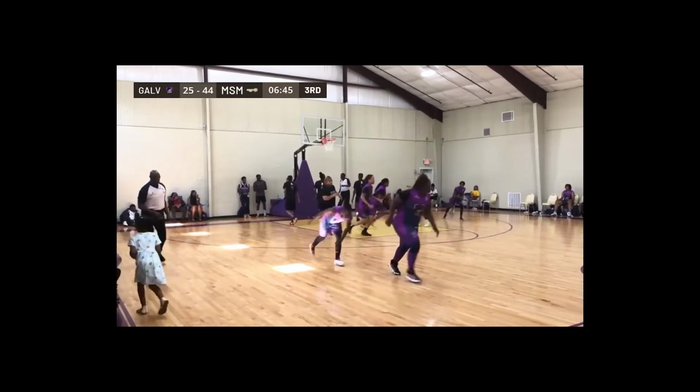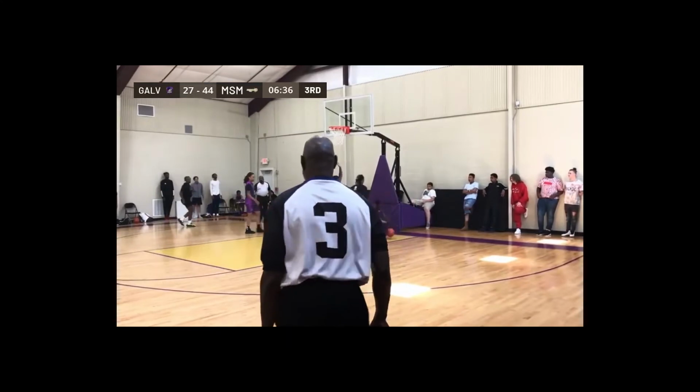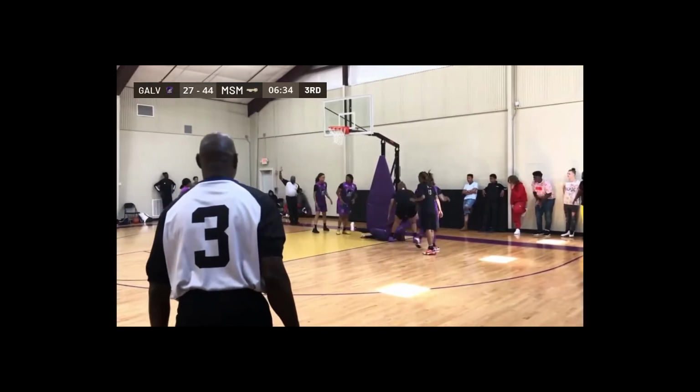Nice feed on the pass falling down by Moffitt as she finds Erica Hall. Deficit now cut to 17. Brooks on the baseline drive, loses it as she was going up, corralled by Moffitt, and it is a timeout called by the Lady Venom.